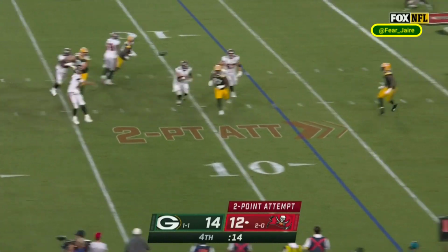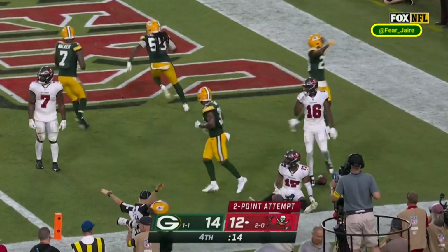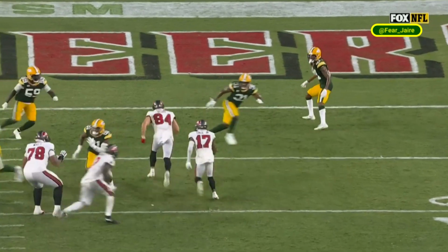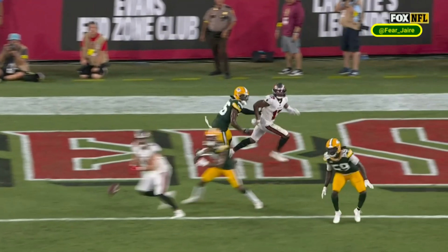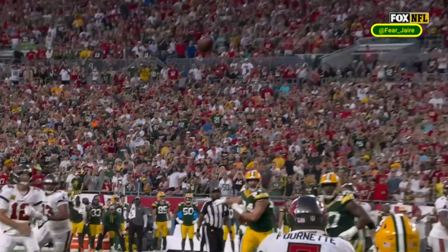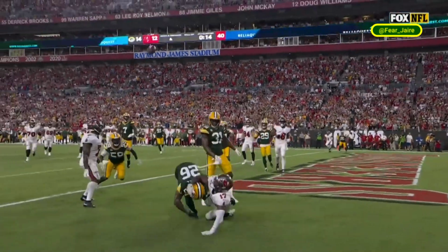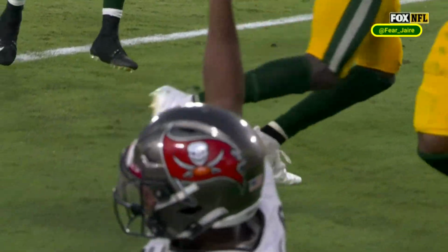Pressure, steps away, throwing, tipped, incomplete. The Packers are going to win it. Brady had nowhere to go originally. Got a little stack bunch. They're trying to get Russell Gage to the corner. Great job by Devondre Campbell getting depth underneath that outbreaking route. Brady can't quite get it over the top. I think it was going to be contested pretty hard by Savage.